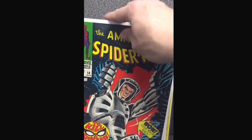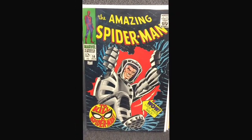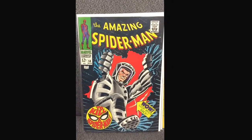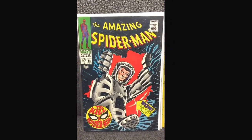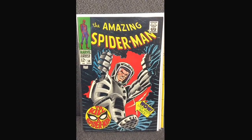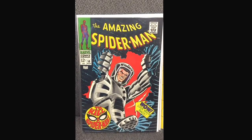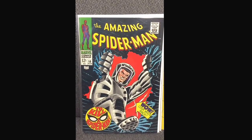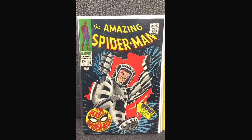Here's the next one I got. Amazing Spider-Man number 58. This is the second appearance of the Spider Slayer costume. It's the newer version that Jameson purchased from Smythe. Again, this book is really, really nice. Picked it up for a decent price as part of a collection that I was purchasing.